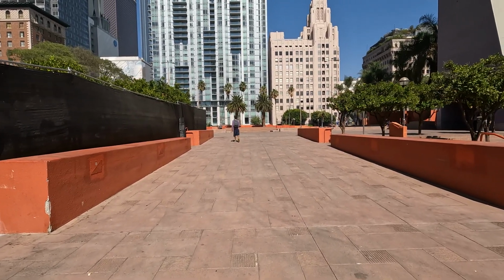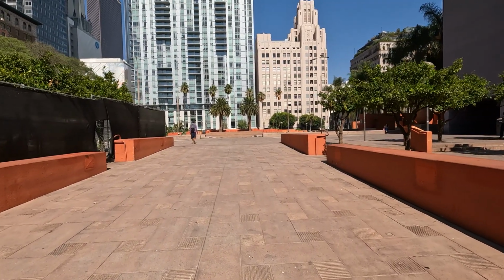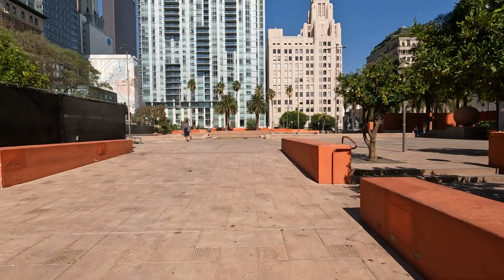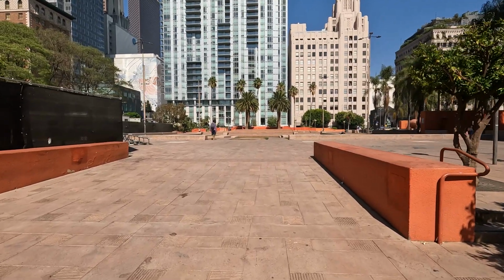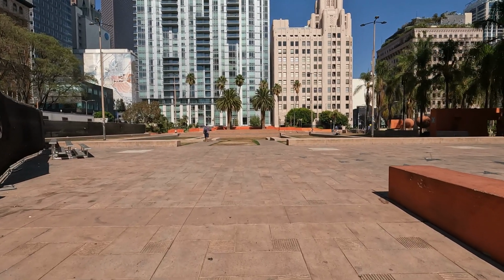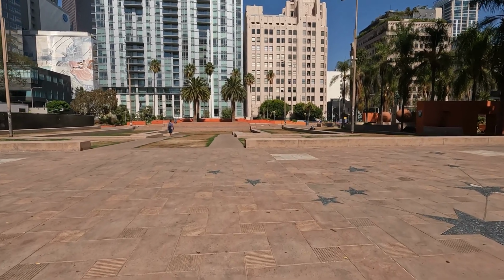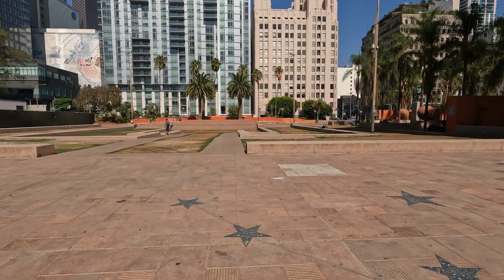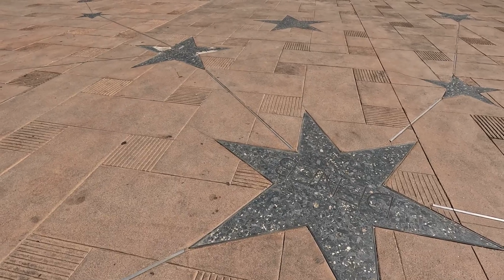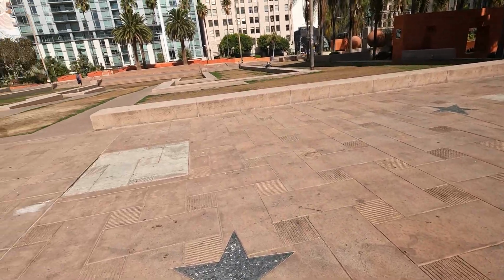When the weather is cold, they also prepare an ice rink in this park. It's hard to believe, but it's happening. It's definitely happening. But a day like this, forget about it. It's so warm. It feels like 100. Whew. And we are close to Hollywood. Everything is about having a star on the ground.